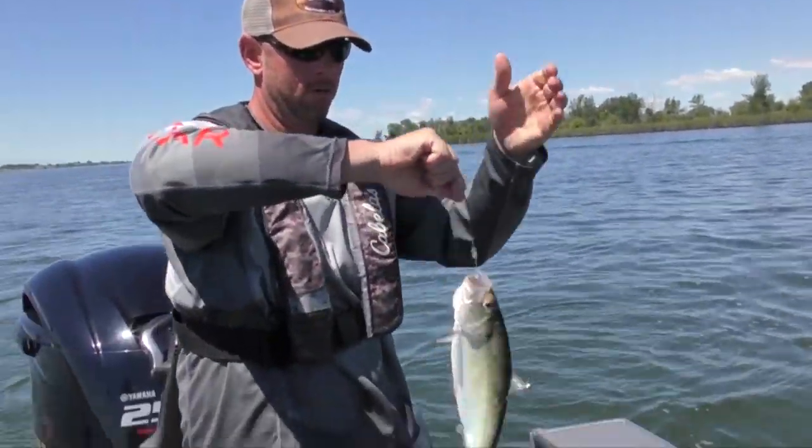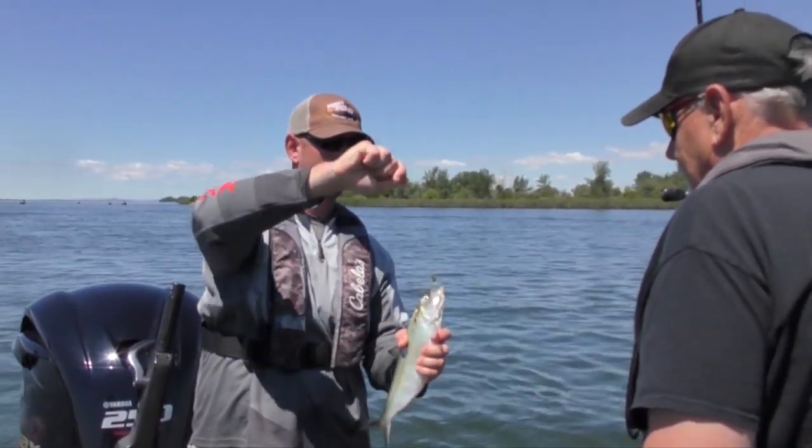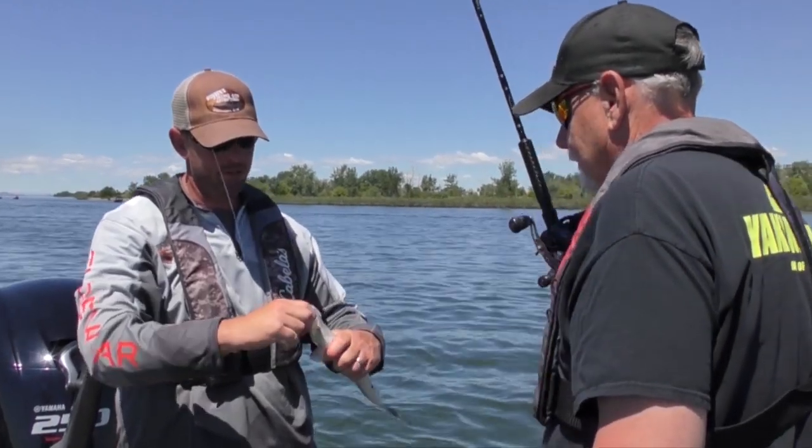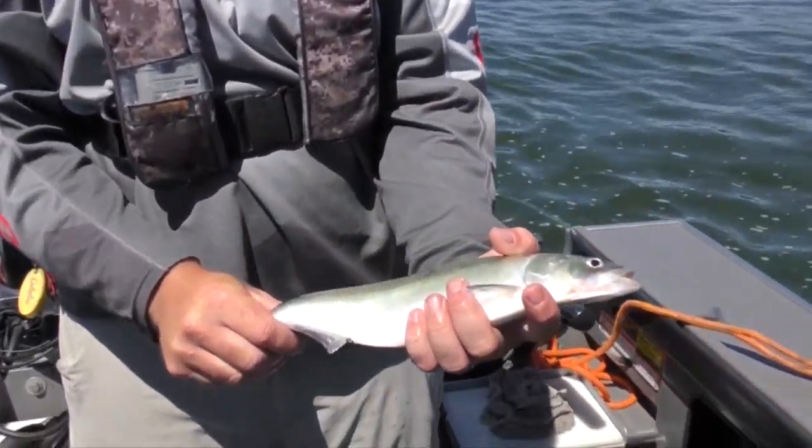There you go. Yeah, that's perfect. Like these smaller shad for the sturgeon bait, just a little easier for the sturgeon to get their mouth in.